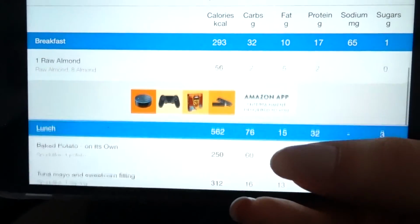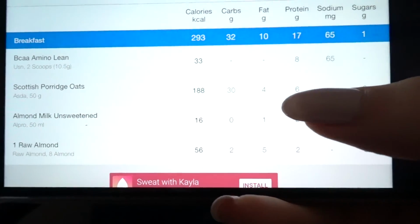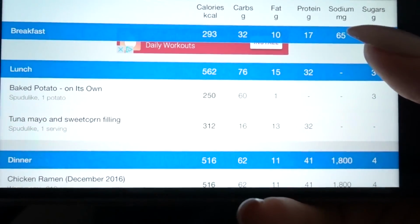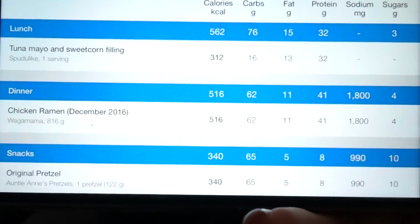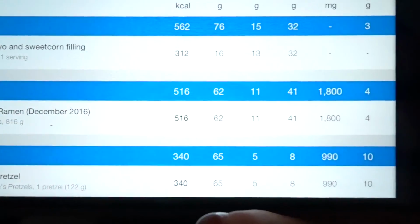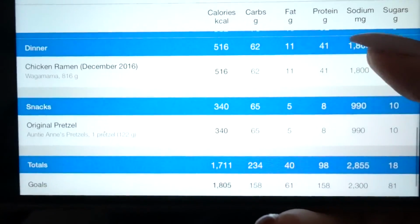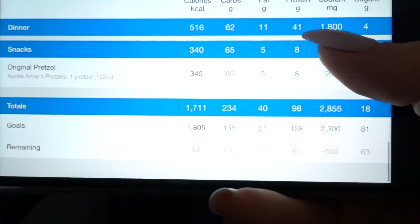Yeah, so here we go. So I had BCAAs, Scotch porridge oats, almond milk and some almonds, and then the Spudgy like lunch, and then the chicken ramen at Wagamamas, I guess, which is, you know, still quite calorific, still quite carby, but it really is the best thing on the menu there, if you're going for low calories, low carbs. That's the pretzel, and that's what I finished up with.